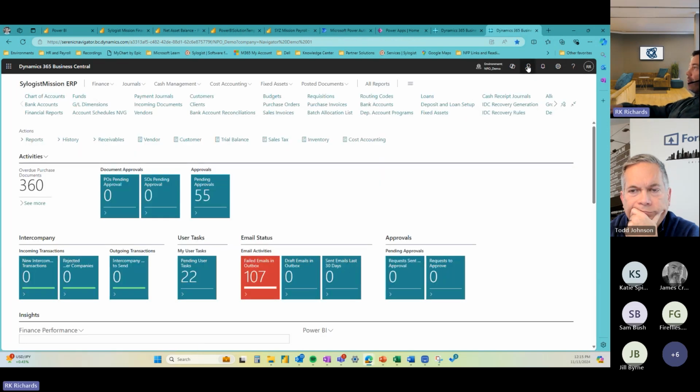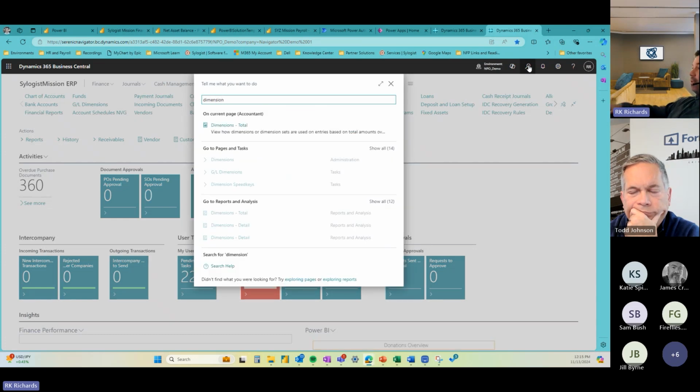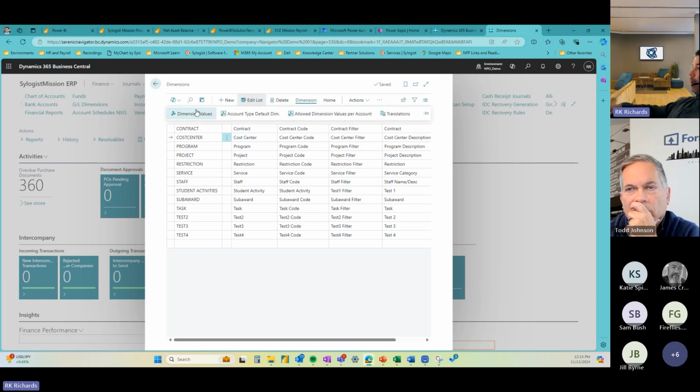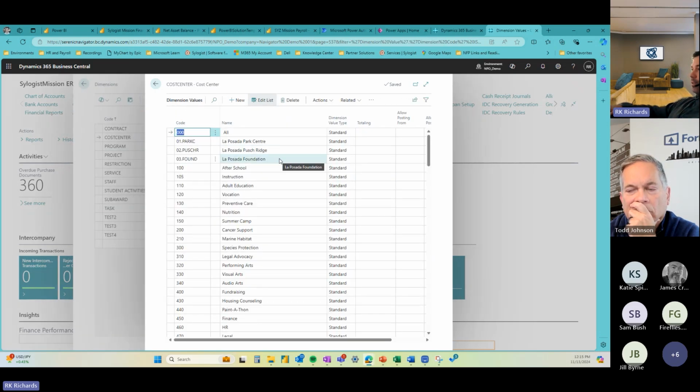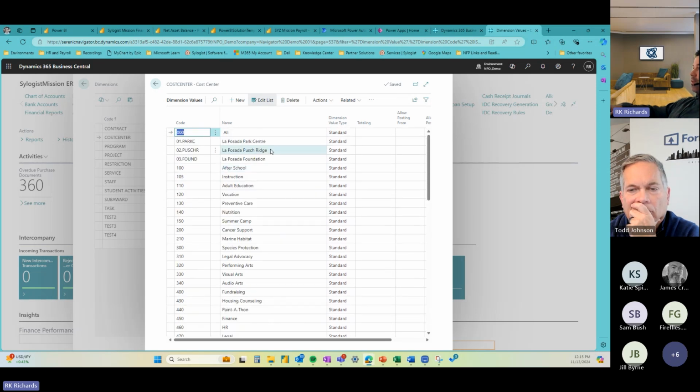Once we have created a dimension, I want to show you how many dimensions that we can have. It's an unlimited amount. So if cost center is one of our dimensions, we can populate cost center with hundreds and thousands of cost centers if we needed to. And you'll notice that some of these cost centers are numeric, some of them are alphabetic, and some of them are alphanumeric. So you can create that code in any way that you'd like.